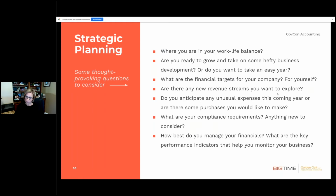Obviously, if you're a government contractor, you want to think about your compliance requirements and if there's anything new to consider. Depending on the type of contracts that you have, whether it's a fixed price, a T&M, or a cost plus, there are different requirements for those types of contracts. So you want to make sure that you understand what those are and consider if there's anything new that you want to bid on, or that maybe you're being awarded and it kicks off in 2021. You need to think about that and make sure you understand all those compliance requirements. The other thing is you really want to understand, how do you best manage your financials?